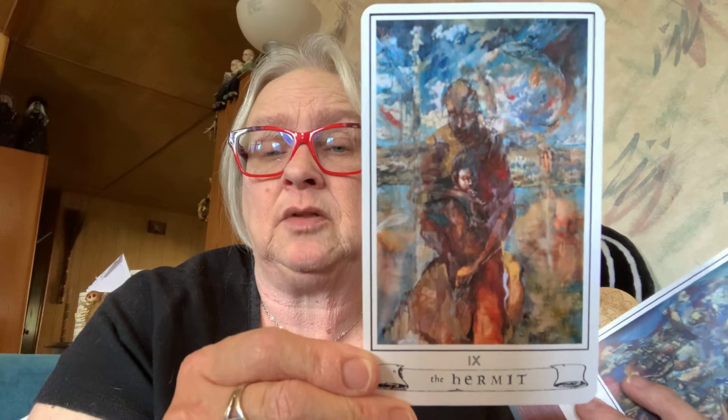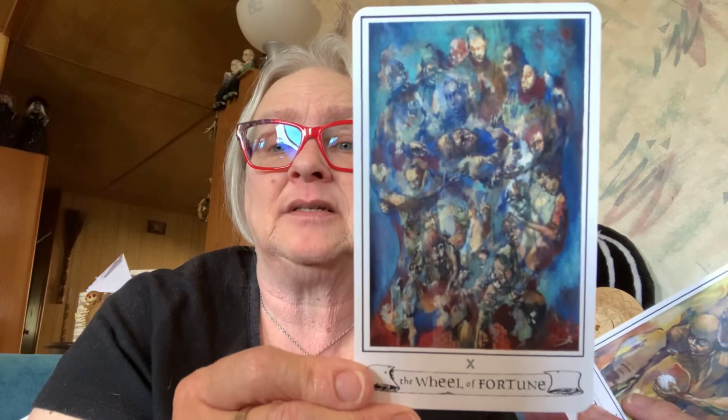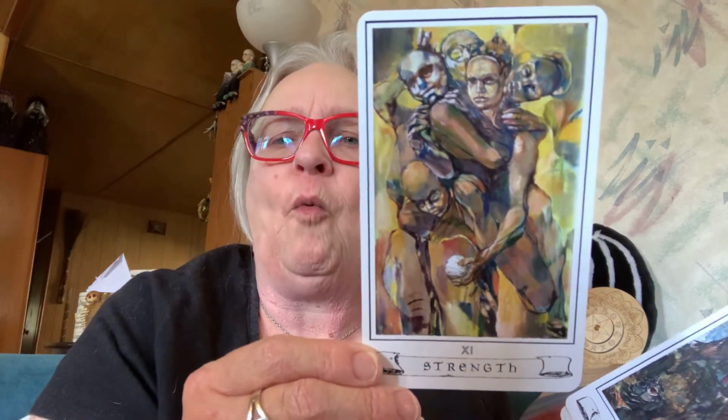Except now that he's doing the revised issue, and he's got the Yellow Submarine Lenormand, I'm all about it. So, of course, I've backed it on Kickstarter.